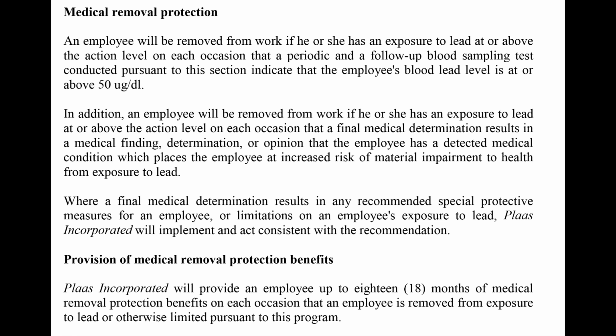Medical removal protection. An employee will be removed from work if he or she has an exposure to lead at or above the action level on each occasion that a periodic and follow-up blood sampling test conducted pursuant to this section indicates that the employee's blood lead level is at or above 50 µg/dl.